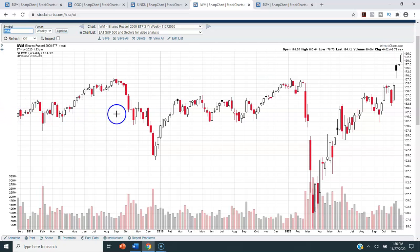And after going sideways for over 2.5, almost 3 years, the IWM now has really put in a nice run over this last month. So this is really good news potentially on a go-forward basis, because what I have observed over my decades of investing and trading is that the market is healthiest when small caps are leading the way, and that is what we have been seeing over the last month. So this potentially is a really, really good sign on a go-forward basis.